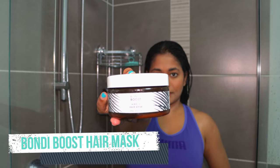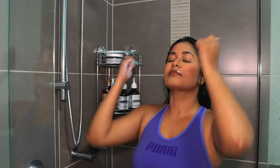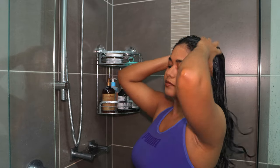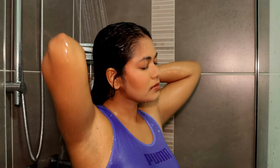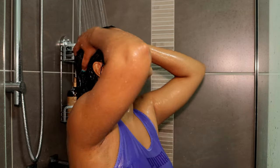To up the game, I use this hair mask by Bondi Boost. Apply it from roots to ends and leave it for about 15 minutes in the shower. I always brush my hair in the shower with conditioner in it to prevent breakage. After a 15 minute wait, I'm rinsing off all the products.